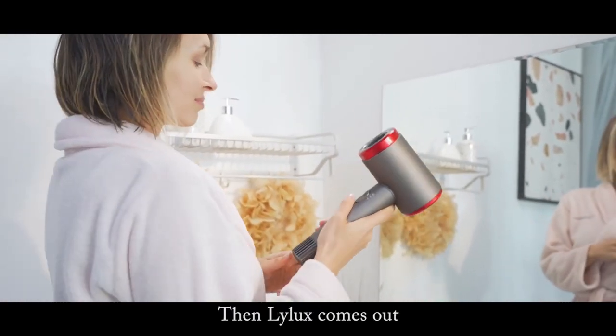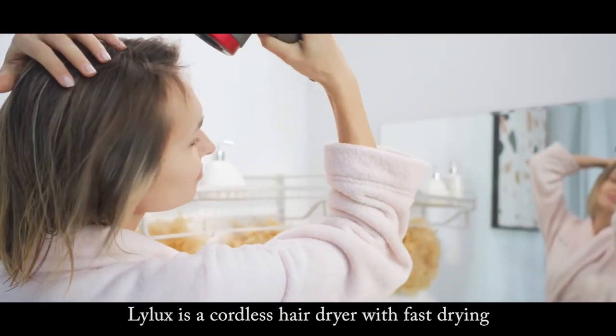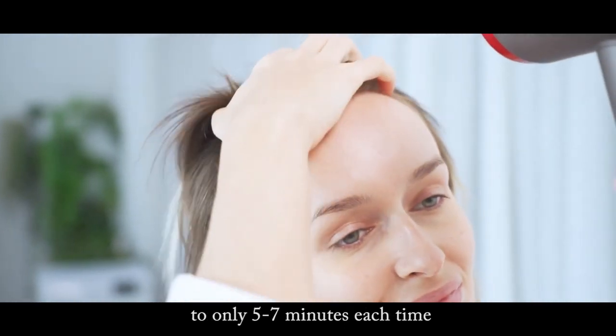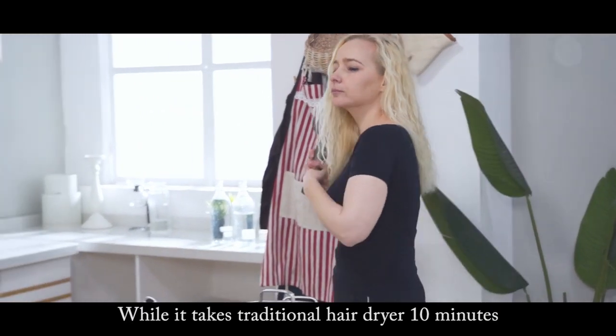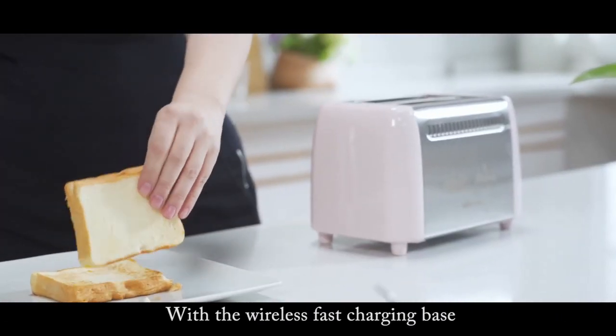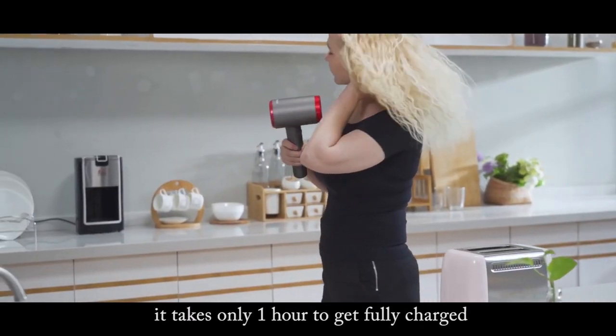Then, Lylux comes out. Lylux is a cordless hair dryer with fast drying, which shortens the time of blow drying hair to only 5 to 7 minutes each time. While it takes a traditional hair dryer 10 minutes to blow dry your hair, with a wireless fast charging base, it takes only 1 hour to get fully charged.